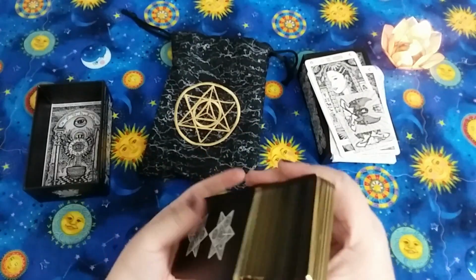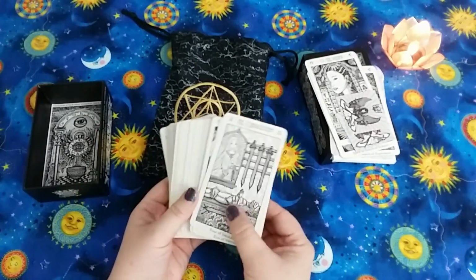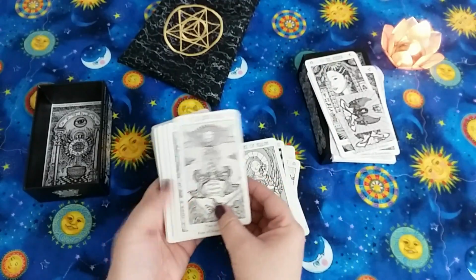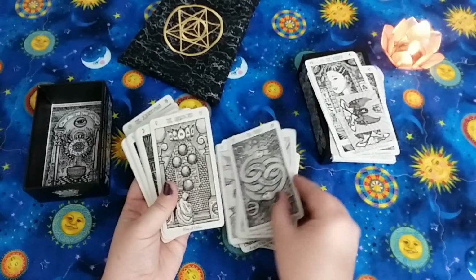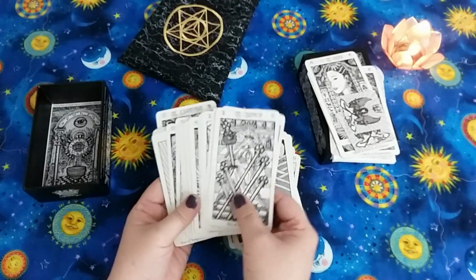These cards have a really cool feel. They're not at all slippery, but they're still matte. It's the coolest thing, and they are beautifully gilded. They are black and white images, and I didn't think I would ever like a black and white deck, but I do really love this deck. You can read it right out of the box like a classic Rider-Waite-Smith deck, or probably like a Thoth deck or Marseille deck if you wanted to. I read primarily Rider-Waite, and it worked beautifully for me right out of the box.